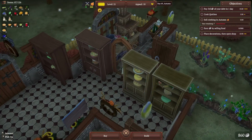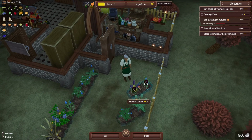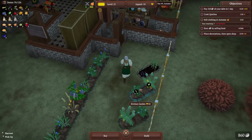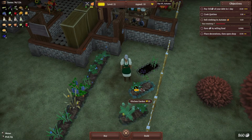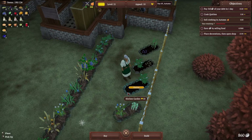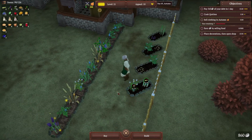Okay, right. Out to the garden. Let's grab this. Lavender. Lovely. That's very good. That stocks our lavender nicely back up. Put some more in. That's more artichokes. That is also very good. Put them straight back in. Is that more artichokes? Yes. This is precisely what we want. More artichokes. All of the vegetables. All of the time. Throw that in.